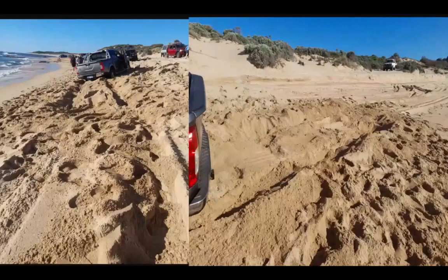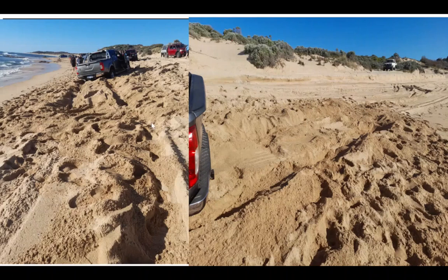I've got a few pictures. You can actually see, look at this. So this is where it starts. So you can see all these ones here. And this is the bottom bit. This is all scrapage from him bottoming out.